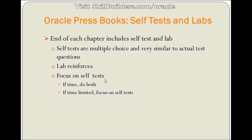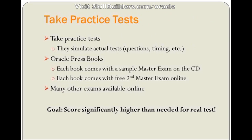If you have time, do the self-test and the labs, because the labs will reinforce, and most of us learn better from labs. If time is limited, unfortunately, you're going to have to focus on the self-tests because that'll give you what you want. The lab always reinforces. I encourage people to do it, but there's a lot of labs there. It's going to take you time. I encourage you to do them if you can and have time. But we know that the self-test is the primary thing because our goal is to get you to pass the test. So you've got to take a lot of self-tests and a lot of practice.